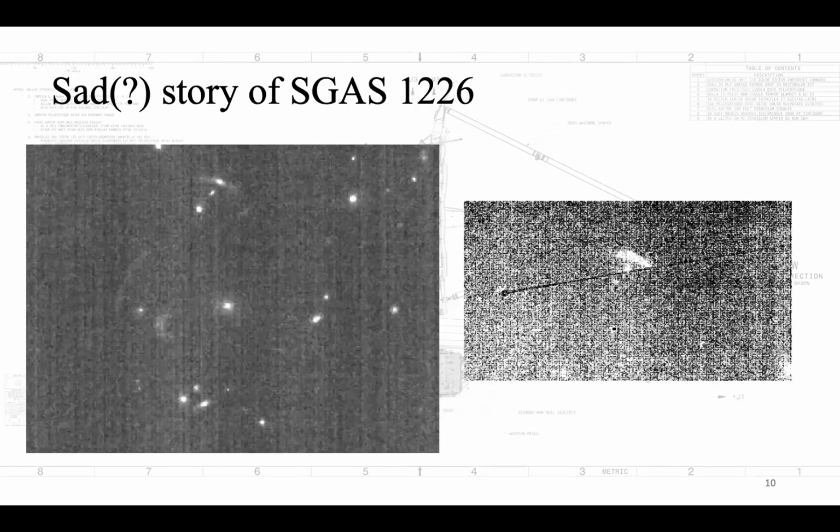For SGAS 1226, the observation window just closed after the commissioning finished for IFU spectroscopy. So we only had imaging, and this is a 2-minute snapshot. We didn't expect to see anything, but you do actually see some blurred blob over here. That's kind of a sad story, since we are spending so much time on it. But it's still detected, and it's not a resolved detection, we get an integrated detection.